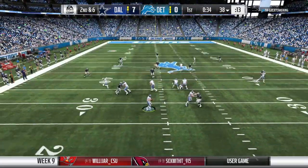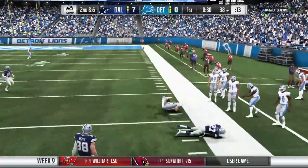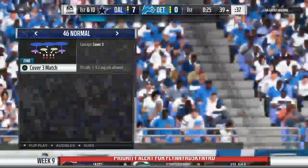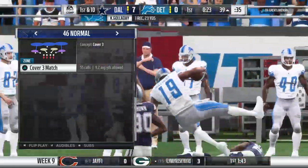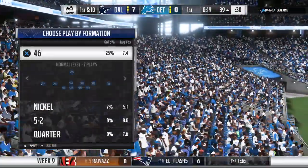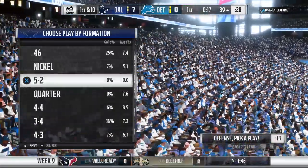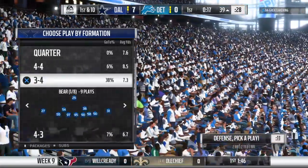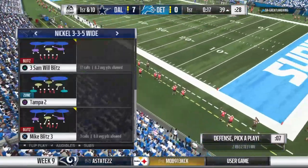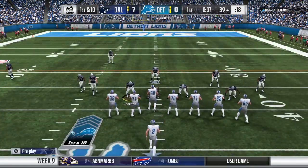Here's Stafford now on 2nd down. That'll be taken in there by Kenny Golladay. And able to rip off a big chunk of yardage before being dropped inside the 40. 23 yards on the play. So from the 39 now, they'll come up on a 1st and 10.